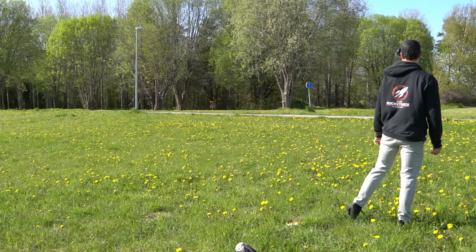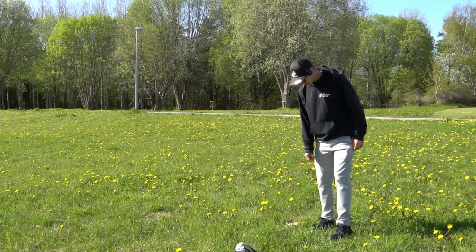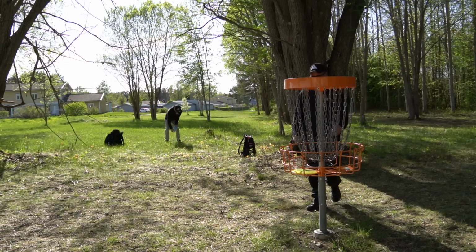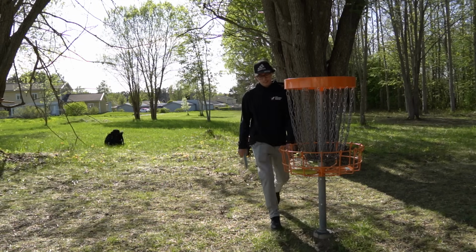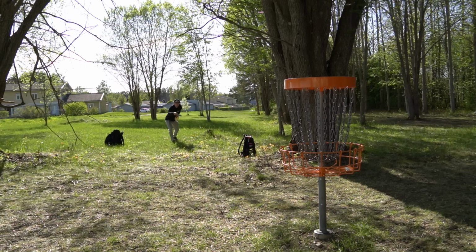Sit. Sit. I pulled it, because there's a ditch here. Really uneven ground here. Alright, left myself a tester here. Am I outside? No, maybe not. Or maybe? 9.5. That's unfortunate. My nemesis distance. Get down. No.